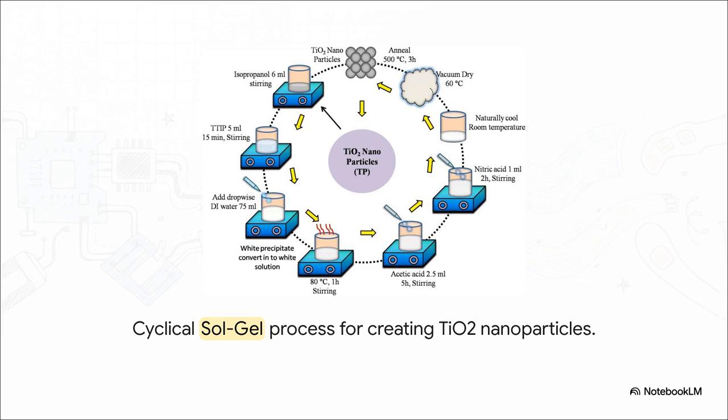Traditional silicon manufacturing requires massive vacuum chambers and extreme heat. But by using a wet chemical method called the sol-gel process, we can essentially brew advanced nanomaterials right in a standard chemistry lab. This process totally democratizes high-tech manufacturing, allowing engineers to precisely control the structure and purity of the memory materials starting entirely from room-temperature liquid precursors.